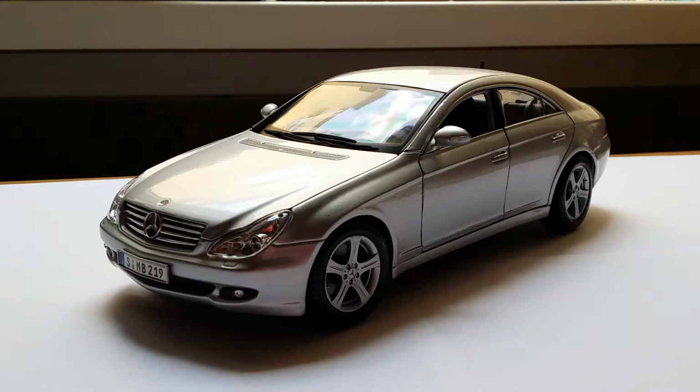When I say that the CLS is one of the best looking sedans Maisto has ever made, I mean it. When you first take a look at this model, you think that this is clearly a Norev and not a Maisto or some budget model. And I'll get to that in a second, but let's first start this review by taking a closer look at the front of the vehicle.